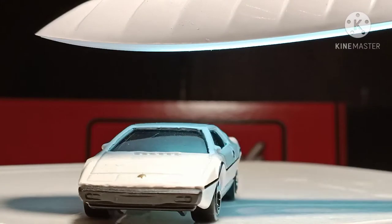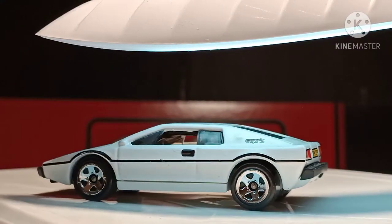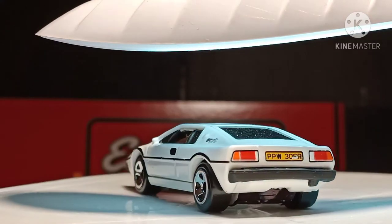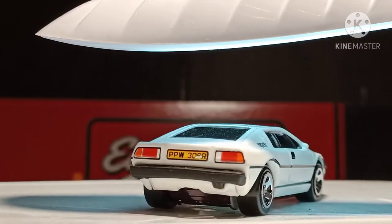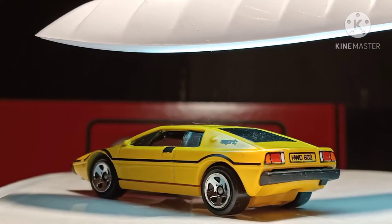And this is the standard mainline version. I would like to get the actual movie version, which has the real riders and far more realistic looking tyres. Here it is in yellow.